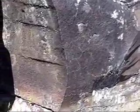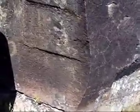This is kind of a very narrow entrance to a bit of a cave that goes back in here. I'm not going through there. I couldn't get through there. So I climbed over the top maybe.